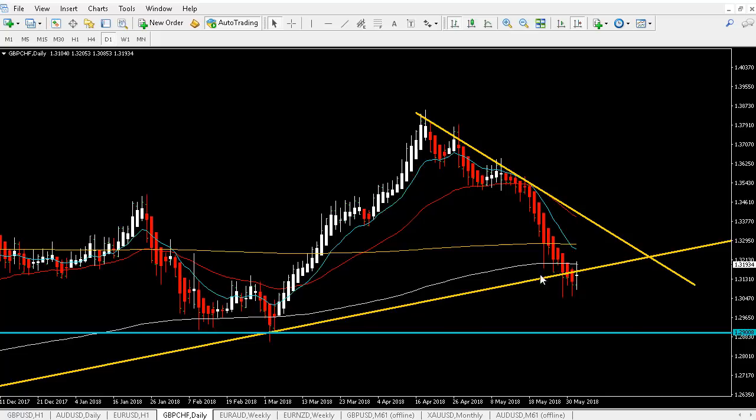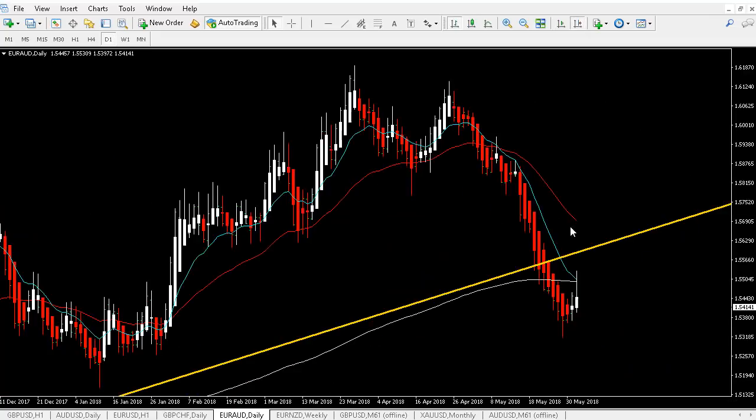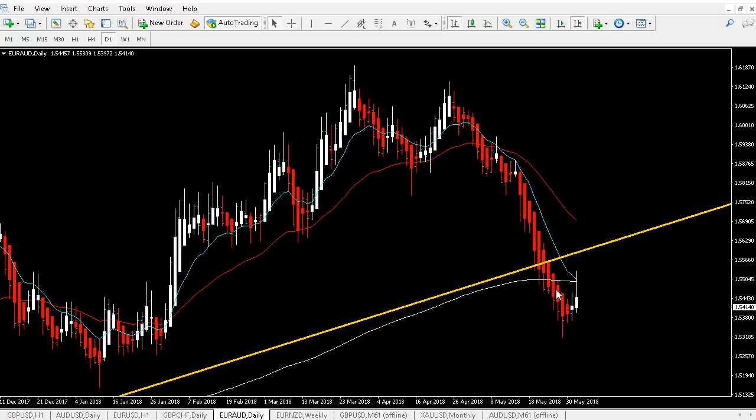Okay, so always think big. Don't think in terms of 1 day, 2 days. Think big. The Euro Australian dollar. Here we have a trend, a 36 EMA break. Again, a retracement makes sense. Many pairs were so trendy and like 800-900 pips moves, and now they want to take a breather.